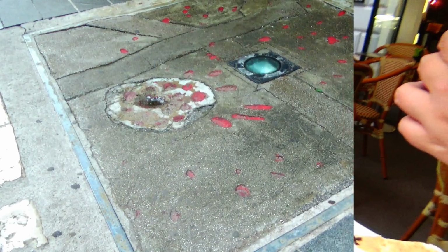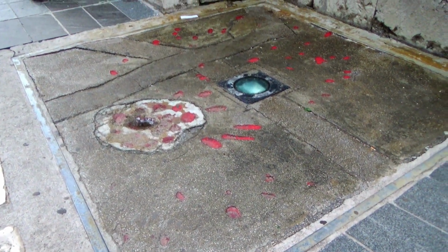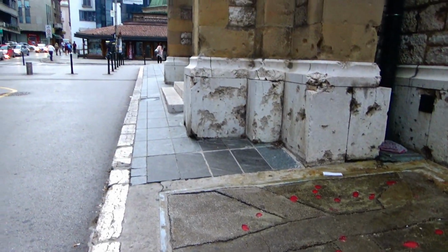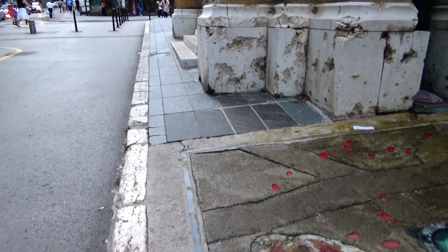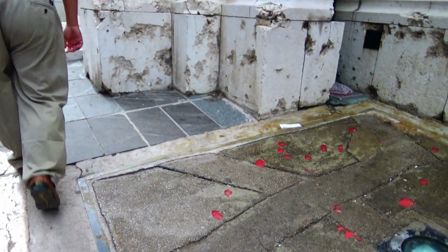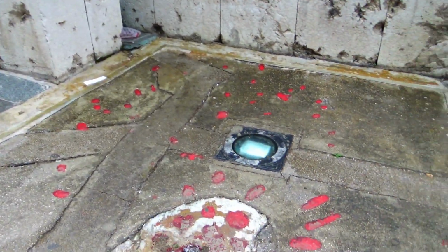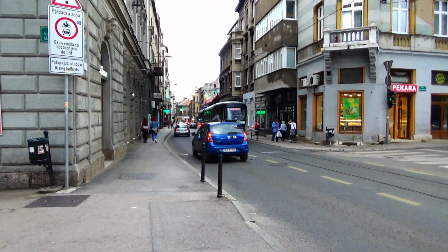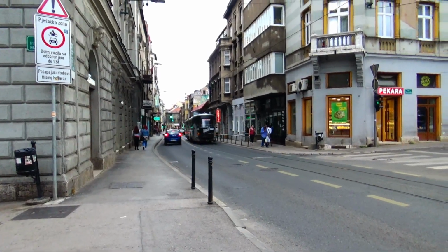Voila. Look guys, we found one of the Sarajevo roses. It seems that they've paved around it. So see, this is a higher part with newer sort of plates. Well, this one here is all just normal concrete and it's lower down. So this is probably the original square where it got bombed. Quite a lot of trams in this city.